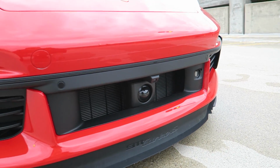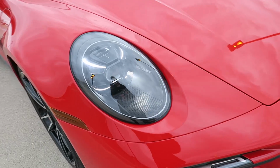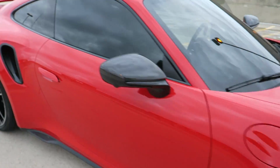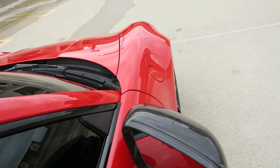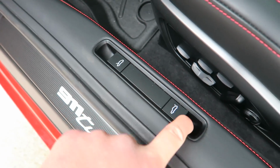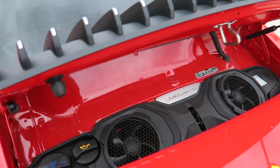That's really cool. You have all the sensors and stuff for adaptive cruise, lane keep assist, all the different features in the new Turbo S. We do have carbon fiber mirrors. Take a look there. Nice carbon fiber weave on the mirrors. Here you can pull that to open the front, or the rear, I guess we can call it an engine cover. This is it. That's all you get.